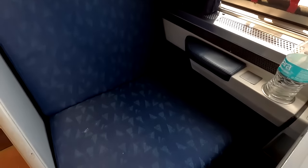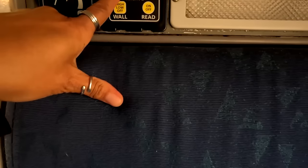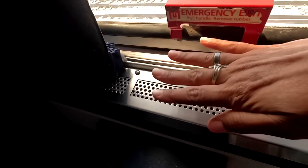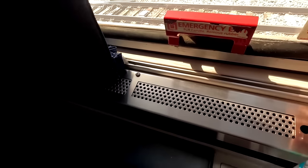So this is my seat here. I'm facing forward, and here we've got the announcements. You can turn it up or down. And then right here you've got your lights again, the wall one, and the small reading light. Also note that with this switch, you can turn that air off right there. The flow will turn completely off.